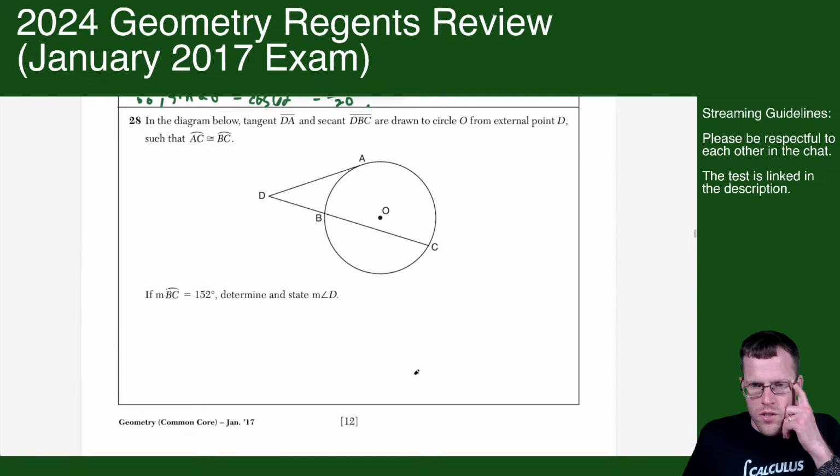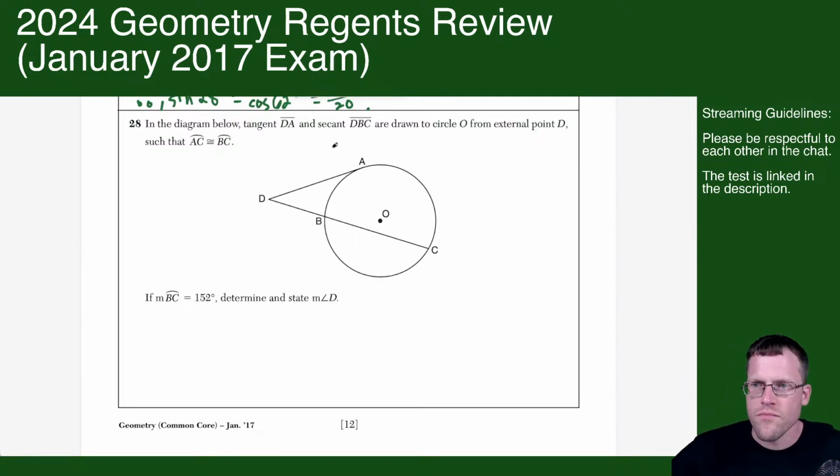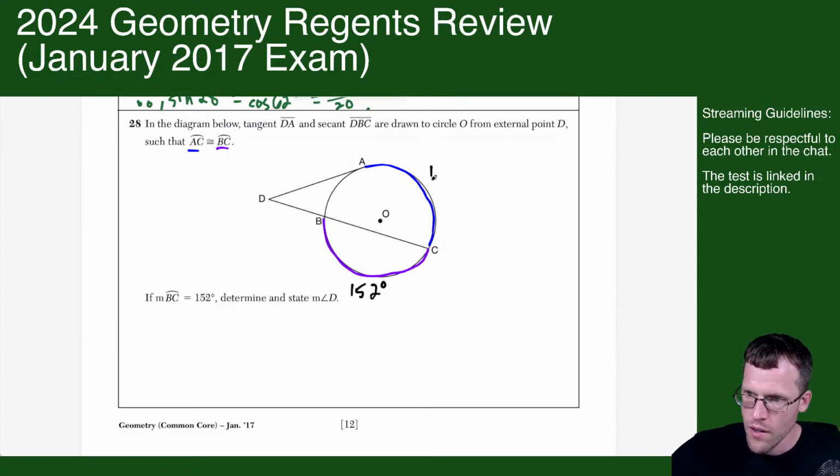All right, so this one we have to determine and state the measure of angle D. The exterior angle, we have a tangent and a secant. They told us here that AC, so AC is this piece, is congruent to BC. So these two are the same. And BC is 152. So if BC is 152, then this is 152. And in a circle, there's 360 total. So far, we have 304. I'm just doing 152 plus 152.